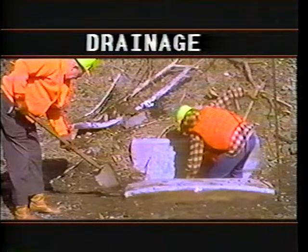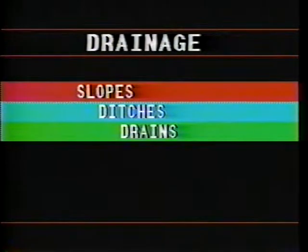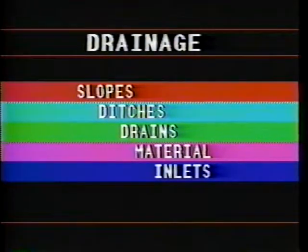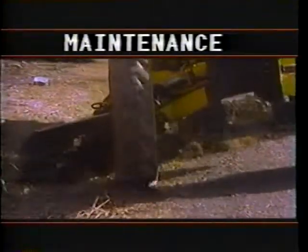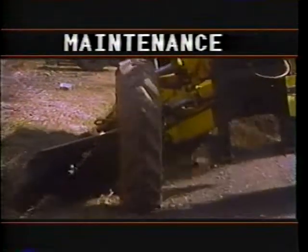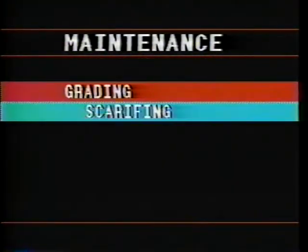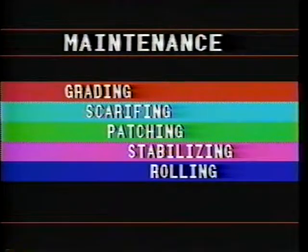Drainage correction procedures could include slope reshaping, ditch clearing, installation of drains, and removal of poor material and replacement with new material. Inlets and under drains must be cleaned out. But whatever method you use can only be determined by that on-site inspection. Only when the drainage problems are corrected can the remaining maintenance activities begin. Depending on the type of road, this could include grading, scarifying or reshaping, patching, stabilizing, and rolling.